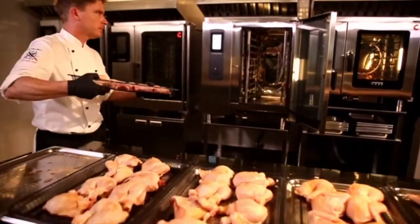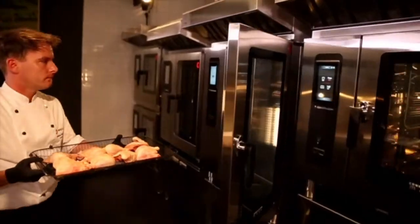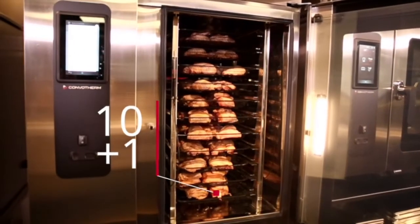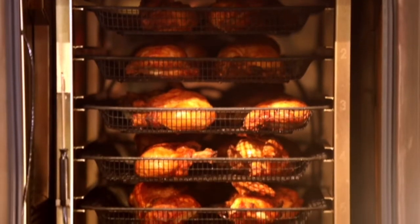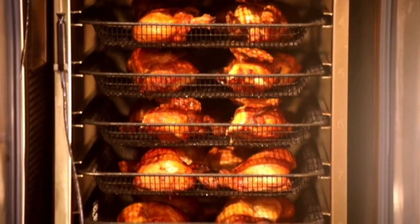And I'm starting from position number 1. And as you can see, I'm using now 11 shelves. So here we have an additional extra tray again, that means 2 extra kilos of grilled chicken. That's pure money for me. When we have a look inside, here you see now the advantage of those frying baskets. The hot air makes the chicken all around, top to bottom, brown and crispy.